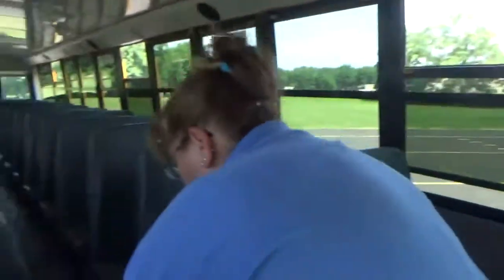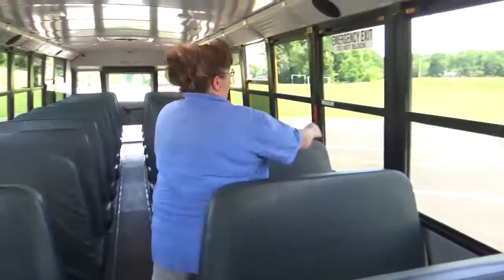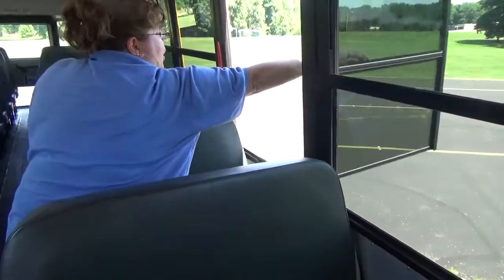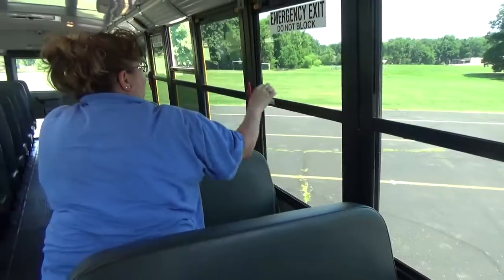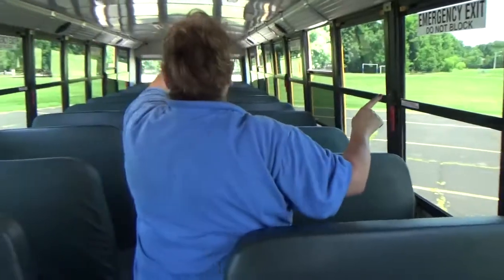You can take the key back out of the ignition at this point if you would like to, but you do not have to. Okay, you're going to check your seats. Check the seat bottoms. The seat bottoms are latched to the frames. The frames are properly secured to the bus. I'm going to open this lever here on this first emergency exit. Push it open. Lights and buzzer come on when I lift the handle. When I close the handle, lights and buzzer go off. I will check my other exits the same.